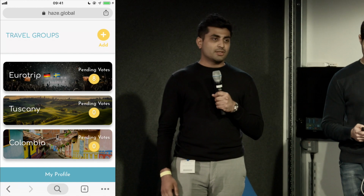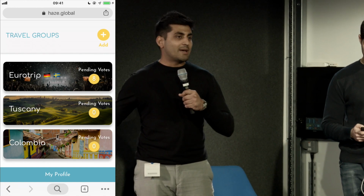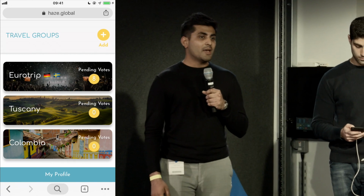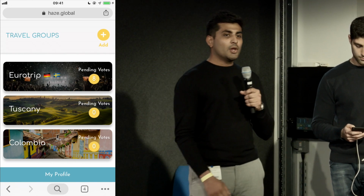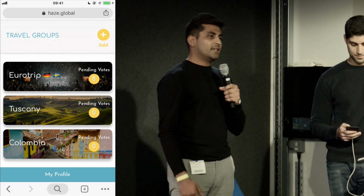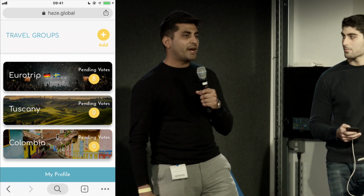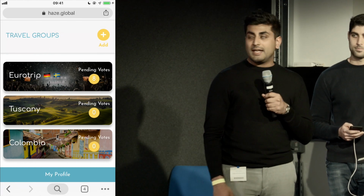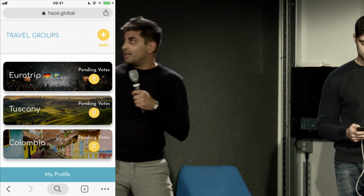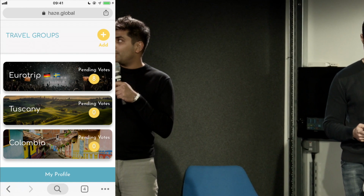So we land on this page. As you can see, I'm already pretty pumped about this app and have been using it to plan a few different trips. But actually next week, after this boot camp, myself, Hussein, Ollie, and Iwona in our team, we've decided to go on a little break. We're gonna go to Berlin, and then Stockholm, and then back to London. So that's our lovely little Euro trip group here.